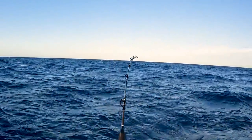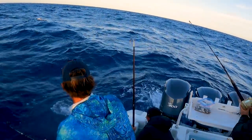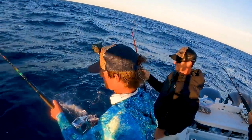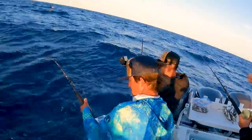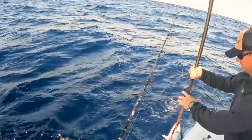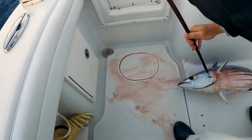I got a good one. Get some baits in the water, guys. They're chewing. Excited. Canned tuna. He makes canned tuna out of these things, and supposedly it is really good.